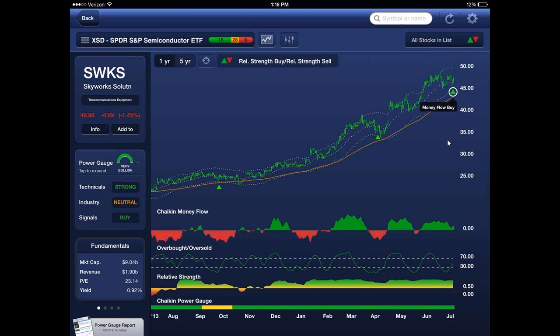So Skyworks caught my attention because they're due to report, and I made that my bullish stock of the week this week, based on the fact that they were due to report and that this is a stock I'd like to be long ahead of that earnings report. Additionally, Skyworks has already guided Wall Street analysts higher. On June 3rd, 2/3 of the way through their quarter, they said, we're doing better than even we expected, so raise your estimates, guys, because we're having a bang-up quarter.